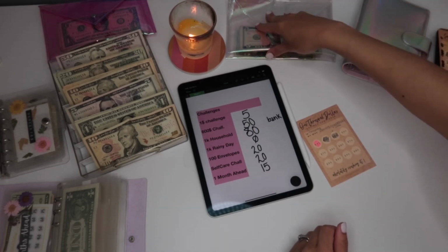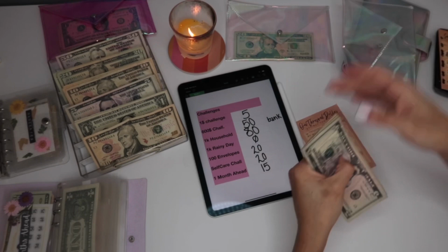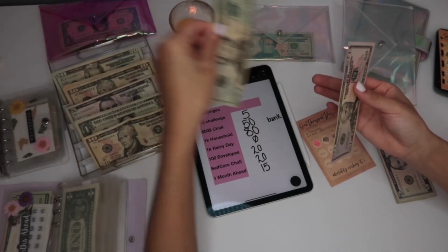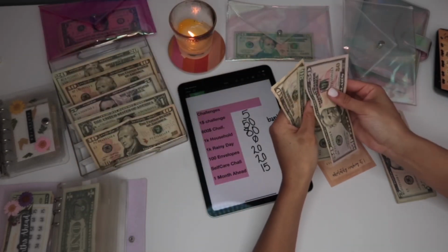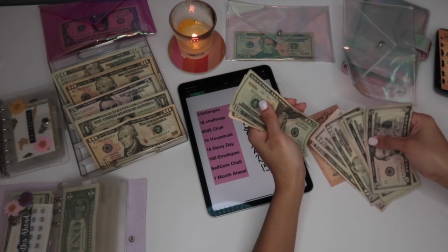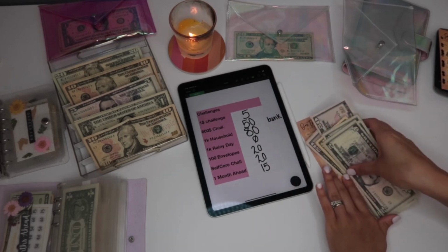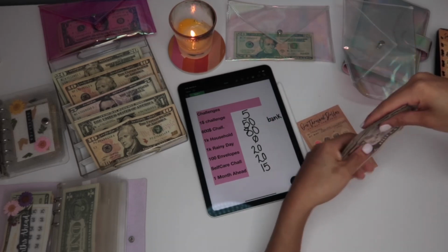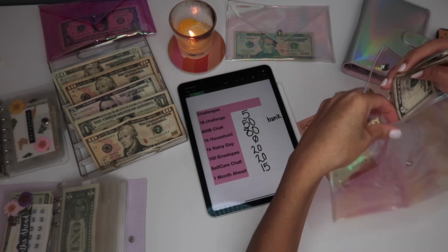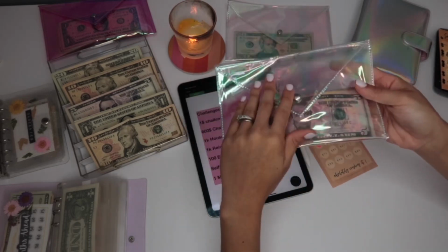Okay, so let's get that envelope. I believe it's this one. So $80 is going to be a 50, a 20, and a 10. 50, 60, 70, $80. And now, let's see. Okay, and this challenge has a great amount of money so far, but we're going to wait until the end to count it. So we'll stuff this back in there and put this over to the side.